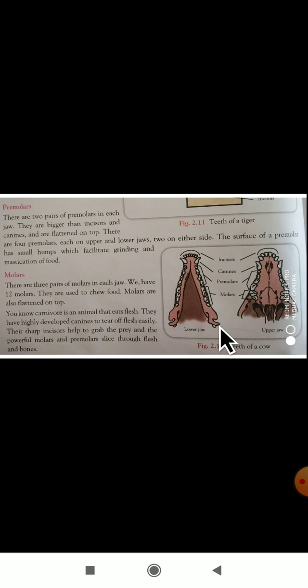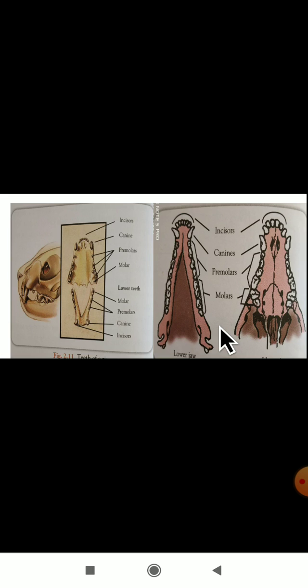Next we see the teeth of a tiger. This is how the teeth of a tiger look: incisors, canine, premolars and molar. This is again the upper jaw and this is the lower jaw. In the lower teeth, first the molar will come here, next premolar, canine and incisor. This is the teeth of a tiger, and this is the teeth of a cow, as I have shown here.